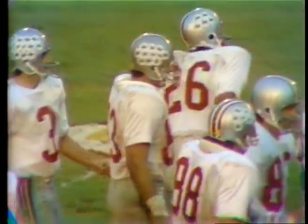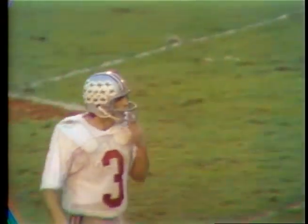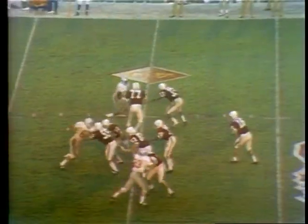Had a wire here about the stars on the helmets. Those are for outstanding performances when they grade the defensive and offensive films. Every time a player gets a good grade on the game film, they receive a star on their helmet. Third down now.